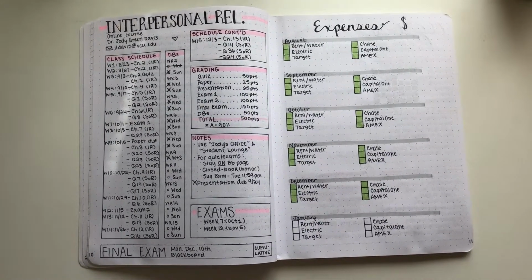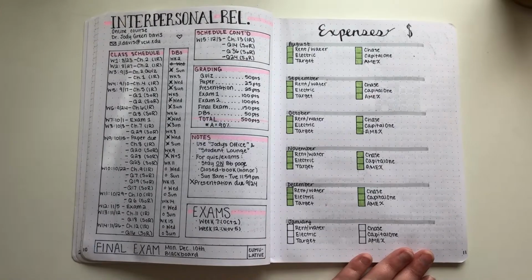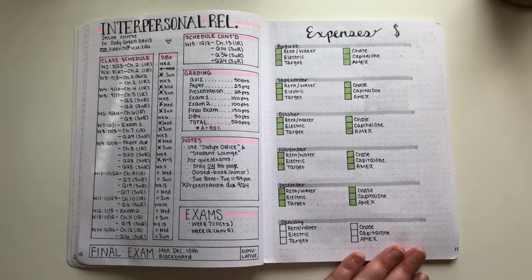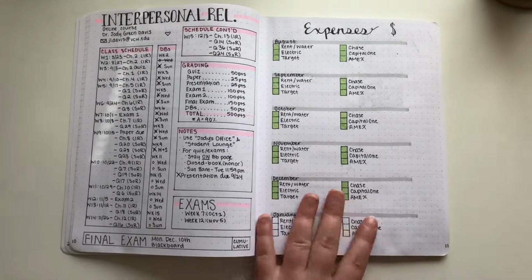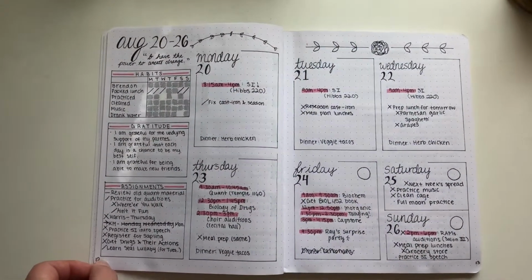Then over there, I have my expenses page. So I put the different payments I needed to make each month and then checked them off along the way. I got a little lazy in January because I forgot my journal when I went to Berlin, but it's fine.